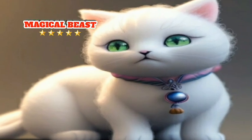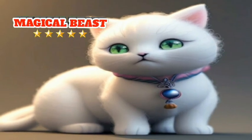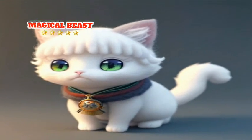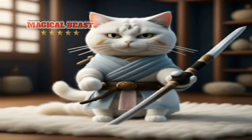Let's discuss one more aspect that makes the cat eye special. Cats have what is called binocular vision. This means that both of their eyes work together to help them judge distance and depth accurately, which is especially important when they are jumping or hunting. So, not only is night vision amazing, but cats also have 3D vision.